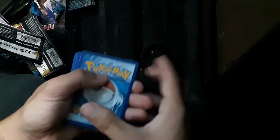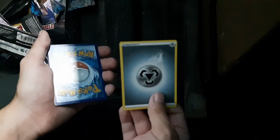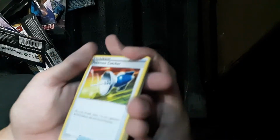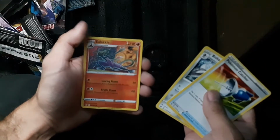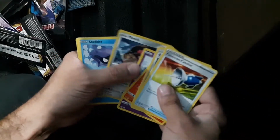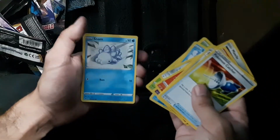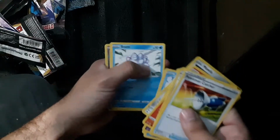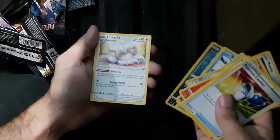Okie dokie. So this is our last Sword and Shield pack. Let's see if we can get one more hit for the content. Because right now, we're doing okay-ish. I wasn't expecting anything from the Steam Siege. And then, we are 1-for-4 on these packs. Although I have, I don't know, Reverse Holo Scrappy and Chinchino. Okay. Not a hit, but whatever.